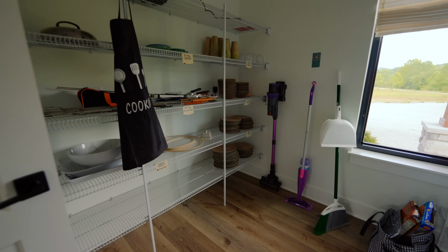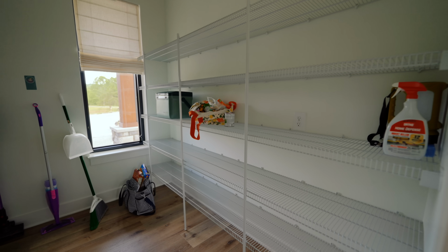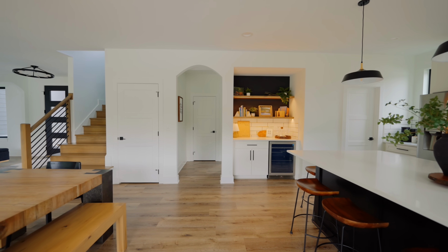We never see these at Airbnbs, so having a pantry is really cool, and it is massive. Really. Both sides have shelves. This place was built, I believe, to be like a normal functioning house, not just an Airbnb, so having a pantry there is great. And then off of this kitchen, we have the arched walkway.